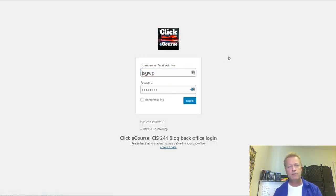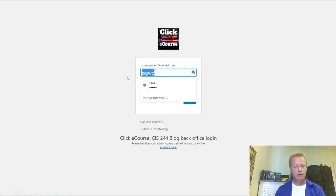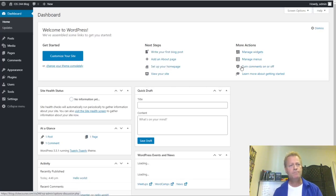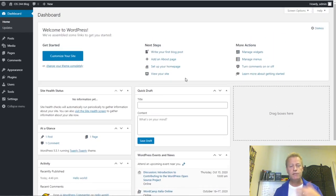That takes you to the login page for it. So I set the user as admin. I think I did, hopefully. Your admin login is defined in the back office. You can access your back office here, back to the blog. So you can see that it's a Click eCourse WordPress environment, right? Or platform. So now we have the blog. So the first thing you're going to want to do is set up your blog to be yours, right? So let's first go into users.